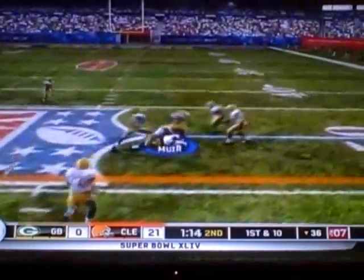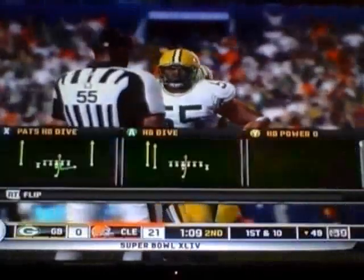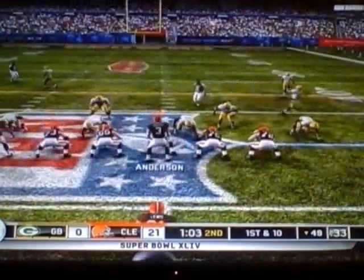Gets the pass out. There for the reception. Bishop was there to bring him down. The Browns are picking up nice yardage just about every time they go to the air. I'm not sure what's happening with the defense right now, but they seem a little out of sorts.